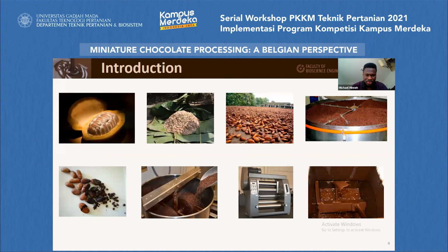As you probably have heard a lot from Arifin, the cocoa processing steps are really key. We always start with a bean. The cocoa is a plant, and it's actually quite funny: a lot of people in the European region who have not seen a cocoa pod don't really know where chocolate is coming from. So you always have to start from the cocoa pod, where you have beans embedded in it.